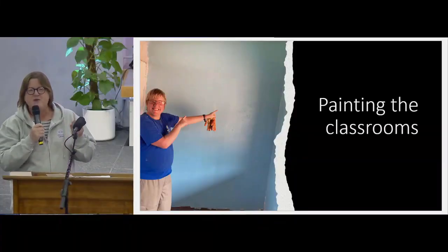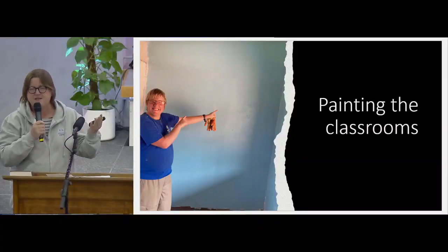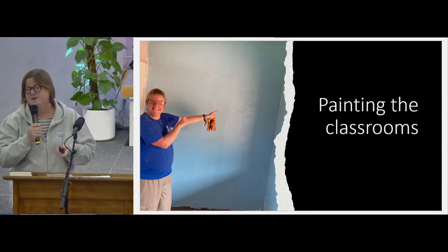It's another part of the job that we did when we were there. Not only were we building, but we were painting as well. And as you can see now, the walls went from plaster to white to blue.